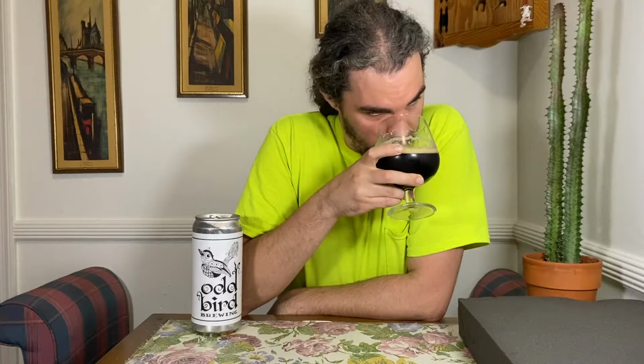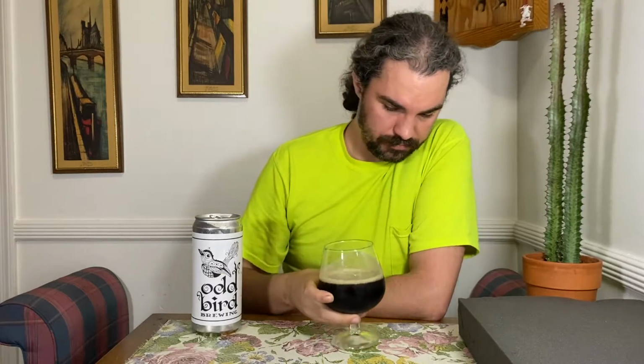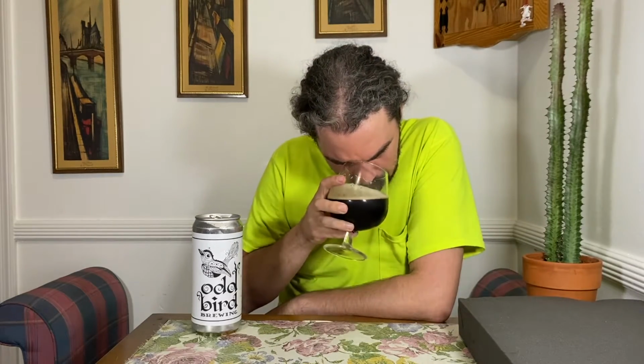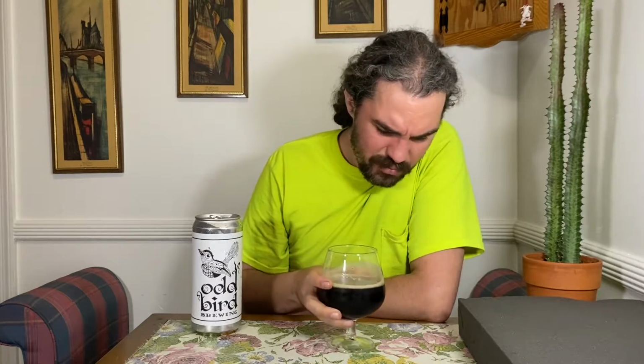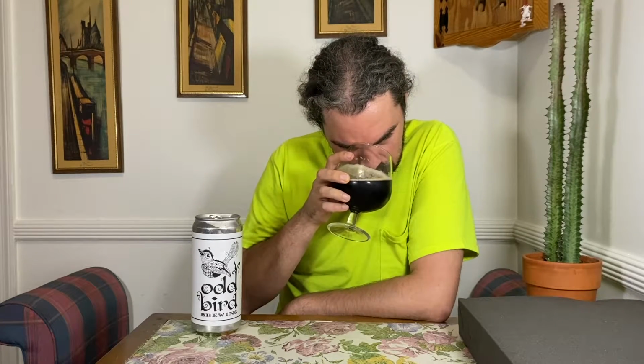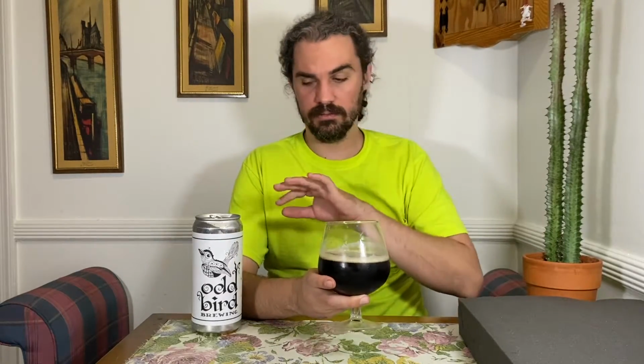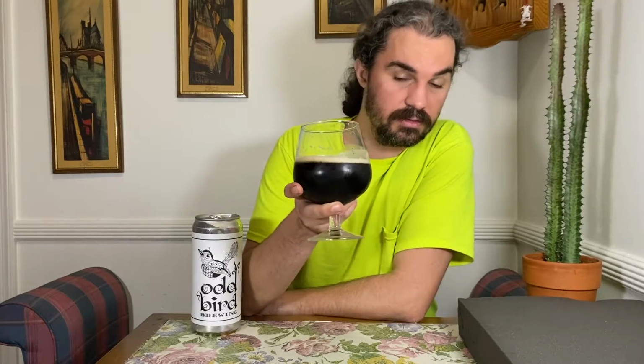Let's see what it smells like. A very soft chocolate, and there's a slight roastiness, a little bit of coffee vibes, more chocolate than coffee though. Semi-sweet. I don't know. It smells good. The aroma is very soft, though, but it smells very good. Thank you, Matt. Cheers.